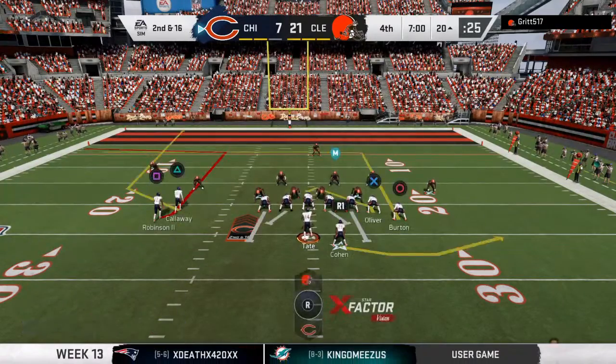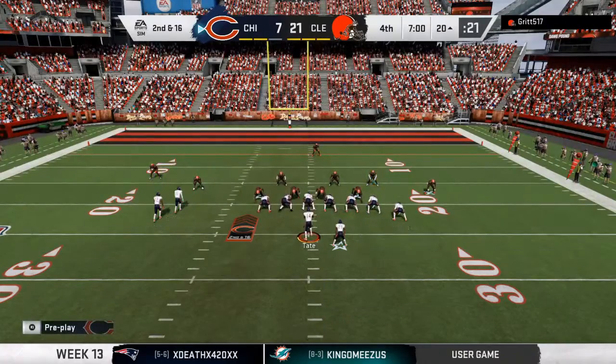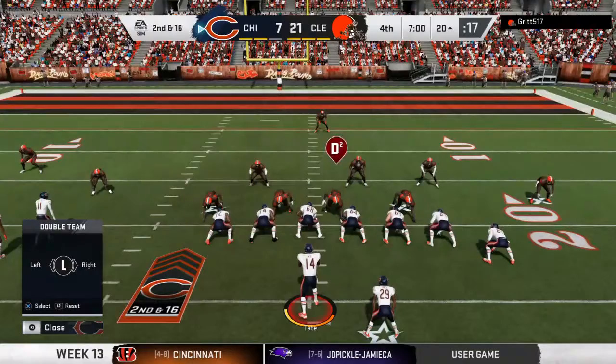Let's get off the field, D. 53's the Mike. Check 53. Come off the ball. 49, check 49.